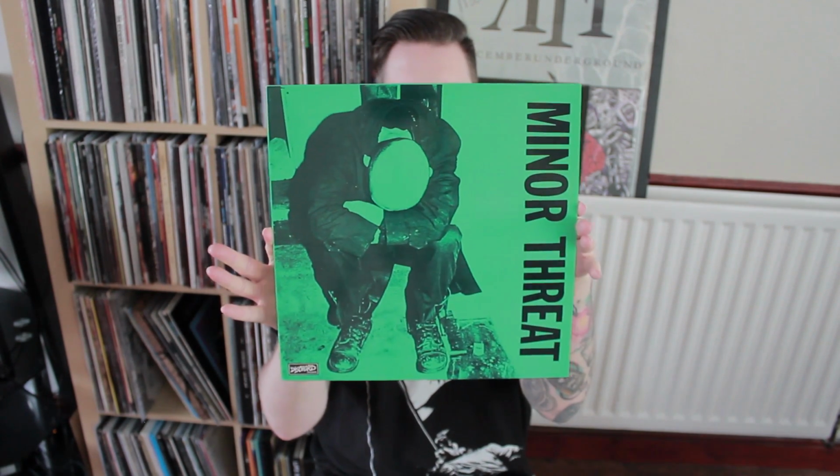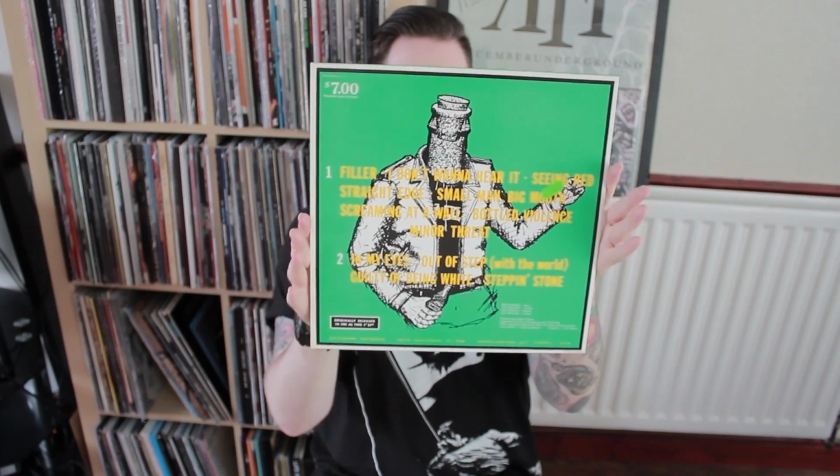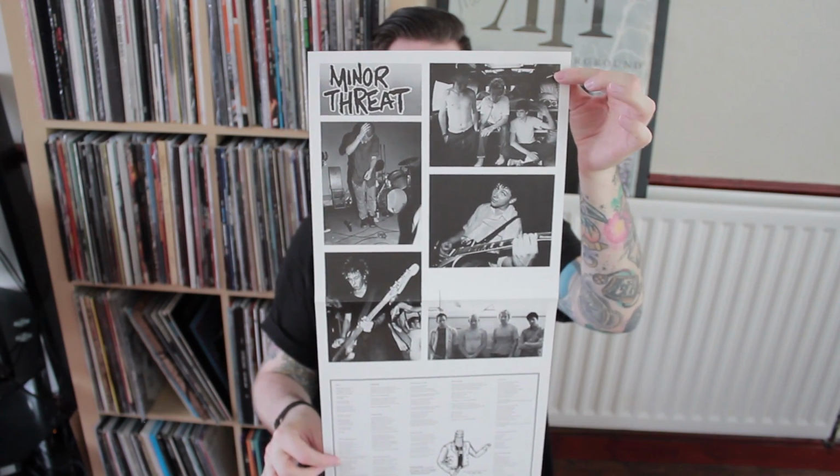Also have Minor Threat self-titled. Here is the front cover. Here's the back cover. Again, there's a cool poster insert, a rad version on green vinyl. I'm really pleased I got to meet Ian MacKaye when I did, when he was touring with the Evens. I'd love to see a Fugazi reunion or something crazy like that. Yeah, Minor Threat are great.